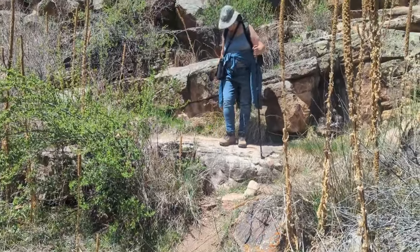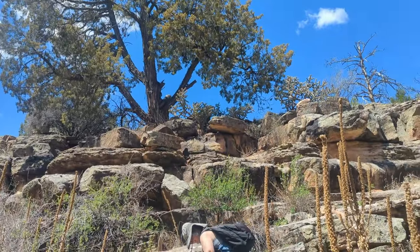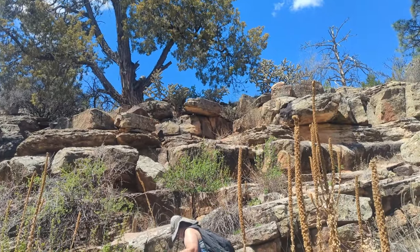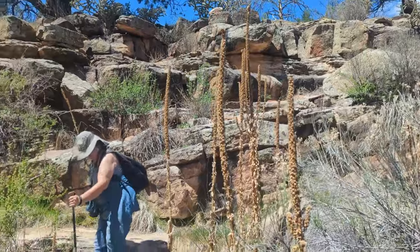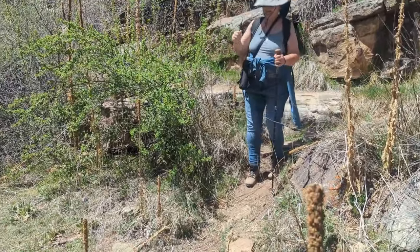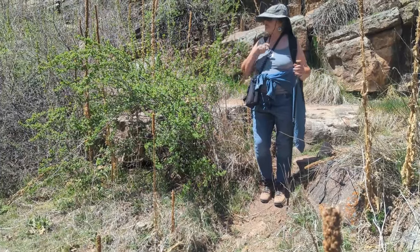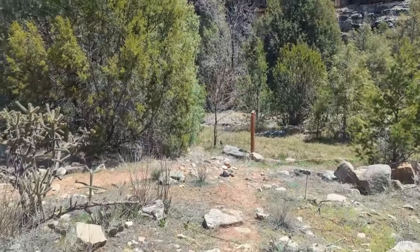I might have sat down on that one too. There's the tree that we came from. We came down these rocks. Trick is to plant one foot steady before you move the next one. Yeah. Smells like cows down here. The water is that way.